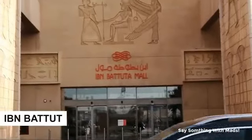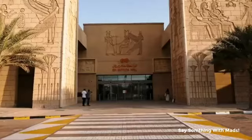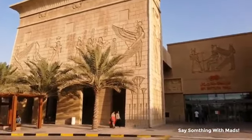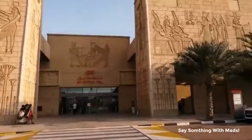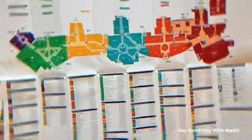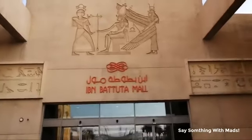Today we are exploring one of Dubai's most unique shopping destinations, the biggest themed shopping mall. It's called Ibn Battuta Mall. It opened in 2005. This architectural marvel is named after the famous Moroccan explorer and is divided into 6 incredible pavilions, each inspired by the region Ibn Battuta visited. Isn't it exciting? So buckle up for an adventurous journey through time and cultures.